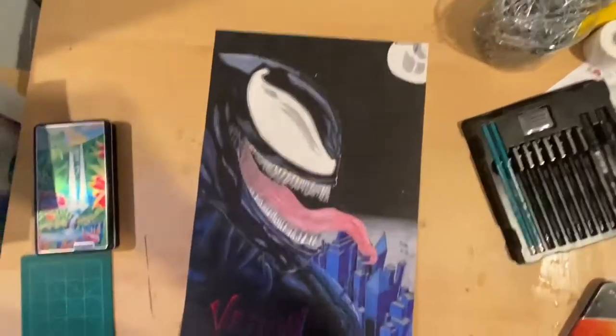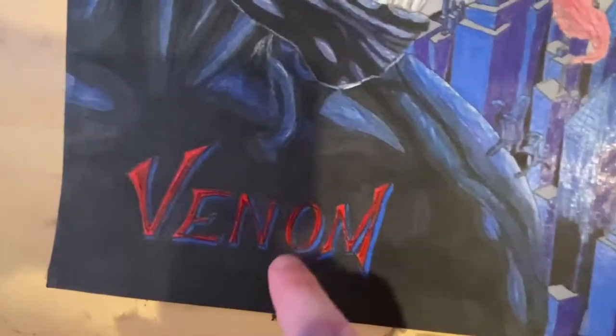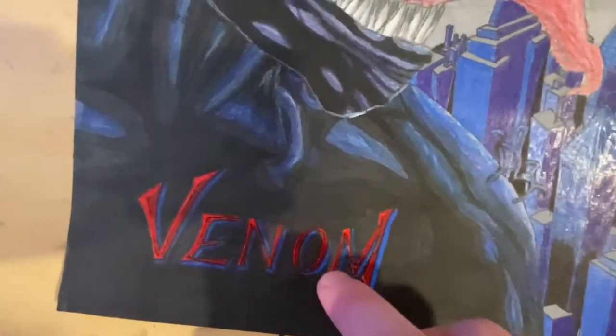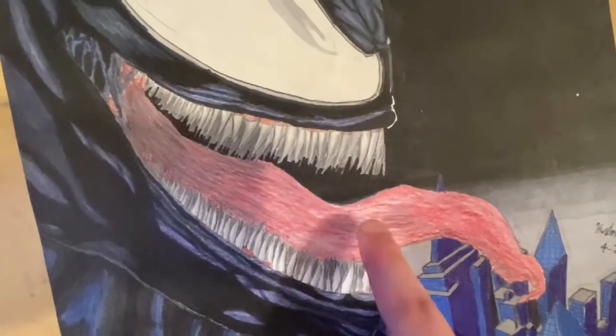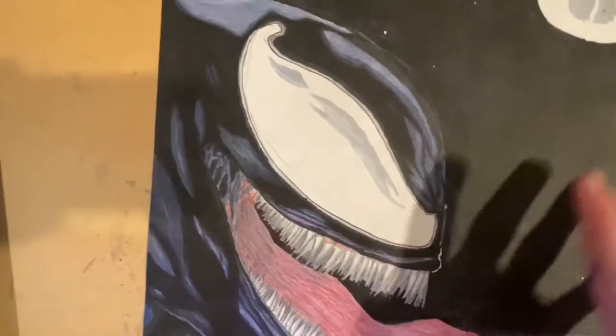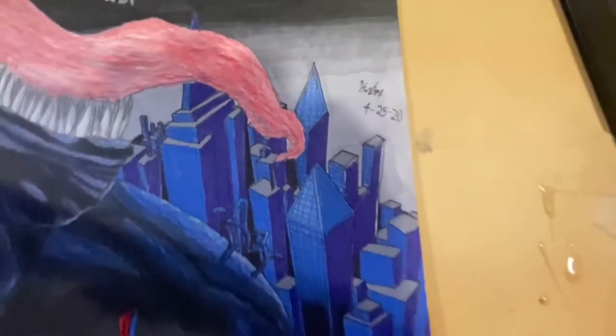So what I've done here so far, I did go over the black areas with the marker again. And I might try to put some more texture on this, but besides that, this is basically all done. So I got the moon here. I mean, it could need a little more detailing. Got the night sky, got some stars around here. And then we got the ocean, and then we got this city skyline.